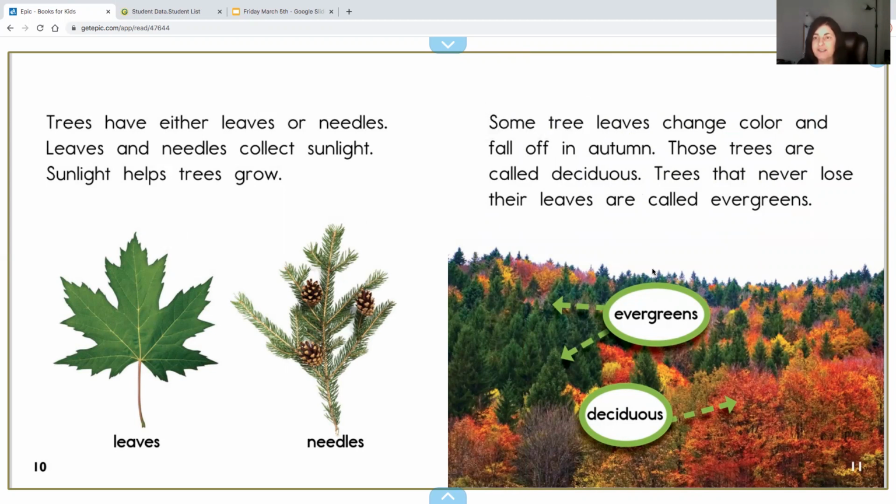Some tree leaves change color and fall off in autumn. Autumn we also call fall. Those trees are called deciduous. Trees that never lose their leaves are called evergreens. So evergreens, ever means always. They're always green all year long. And the deciduous trees change color in the fall, in autumn.